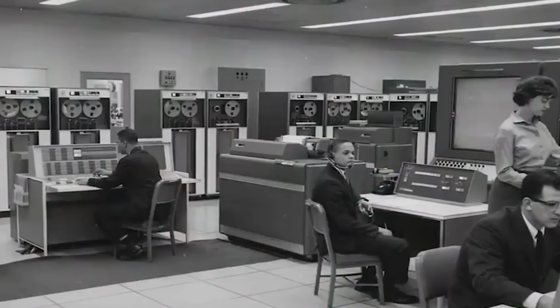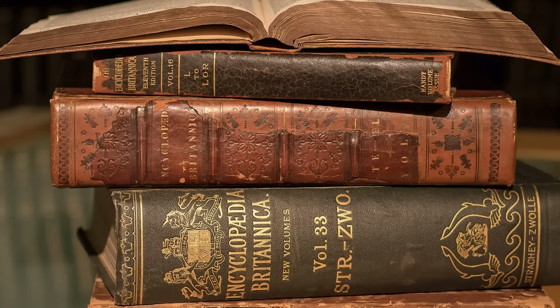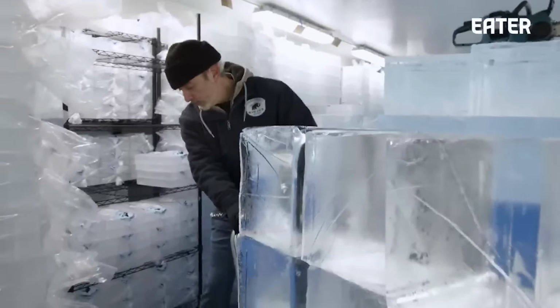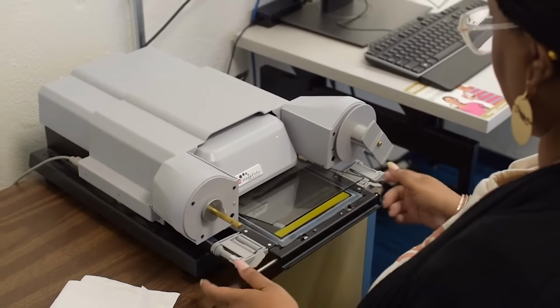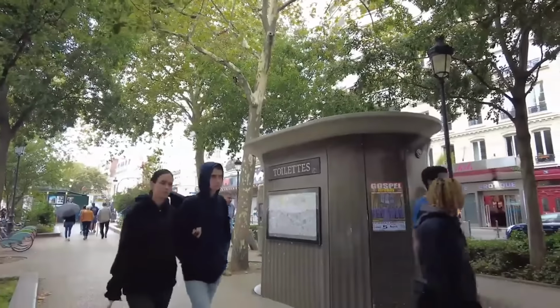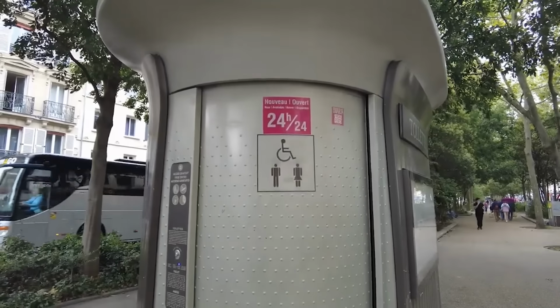The 1960s were a time of innovation and change, but many everyday essentials from that era have since faded into history. Items like encyclopedias, rotary phones, and ice deliveries were once indispensable, but have been replaced by modern technologies and conveniences. As we move forward, these relics of the past remind us of how quickly the world evolves. They serve as nostalgic glimpses into a different time, illustrating how societal needs and technological advancements continually reshape our lives, leaving behind what was once essential but is now obsolete.